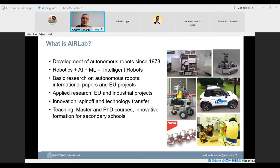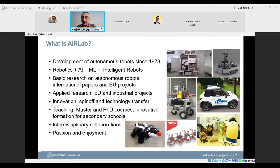We teach master and PhD courses, and in the past we had some experience in innovative formation also for secondary schools. We have a lot of interdisciplinary collaborations. As you may imagine, AI is something that is applied nowadays in many fields. And also robotics, if you think that a robot is actually anything that can sense, move, and perform something autonomously, then robots can be considered pervasive in our world nowadays. Even an autonomous car, like the one that you see there, is actually a robot. And then a lot of passion and enjoyment.